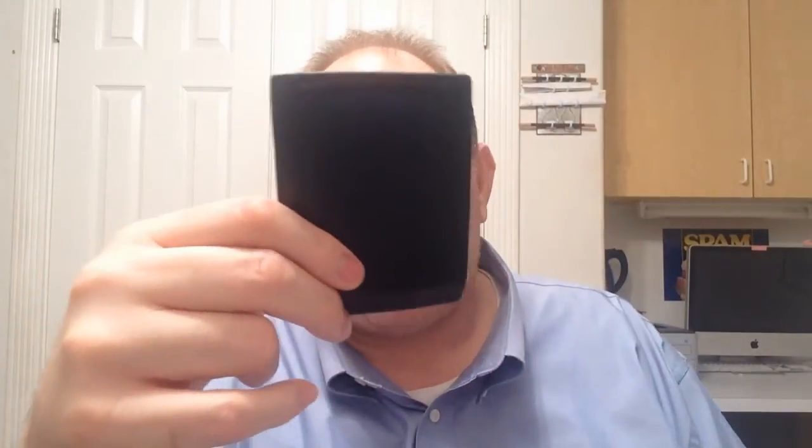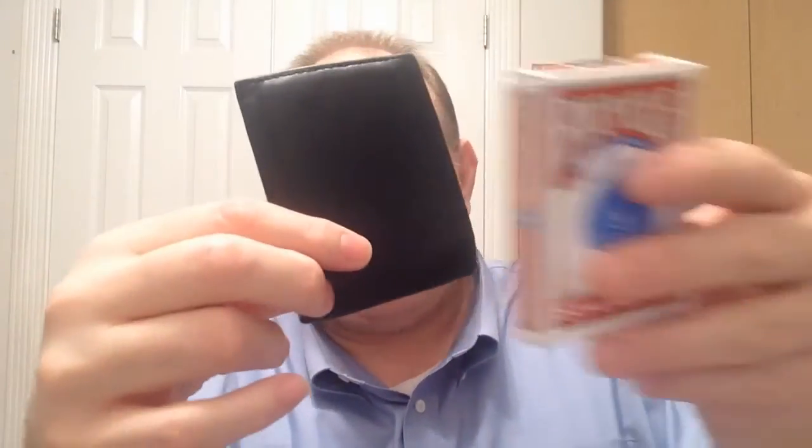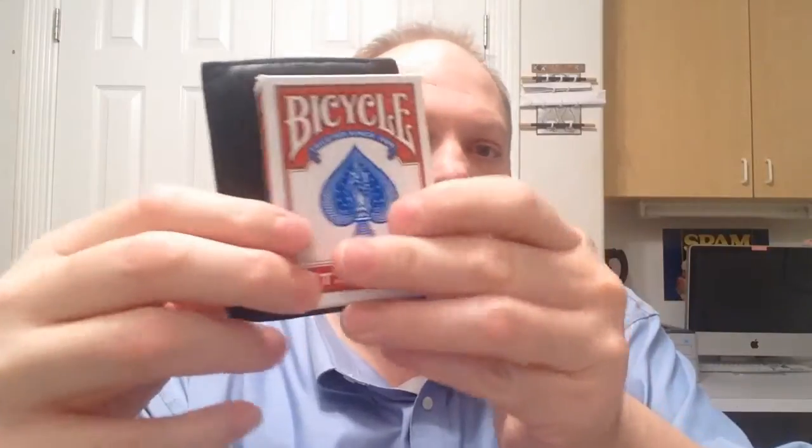As is typical with these wallets, the claim is you can use this as your everyday wallet. So let's talk about that first, before I even tell you what the wallet does. Here is my wallet you guys should all be familiar with now. It's my $10 Walmart wallet. Here's a deck of cards that shows you roughly how big my wallet is.